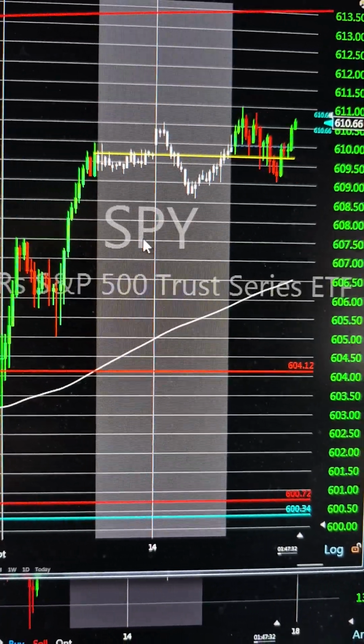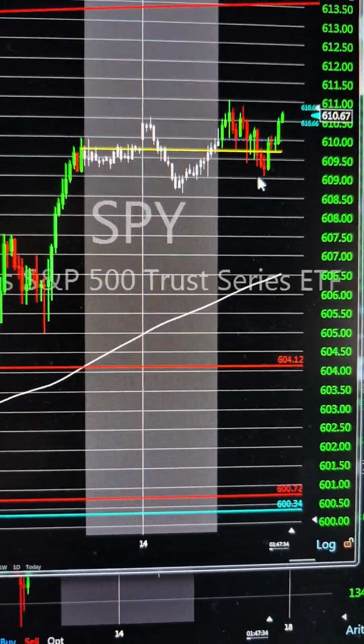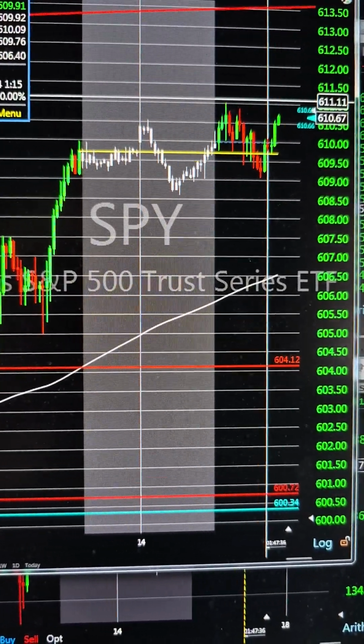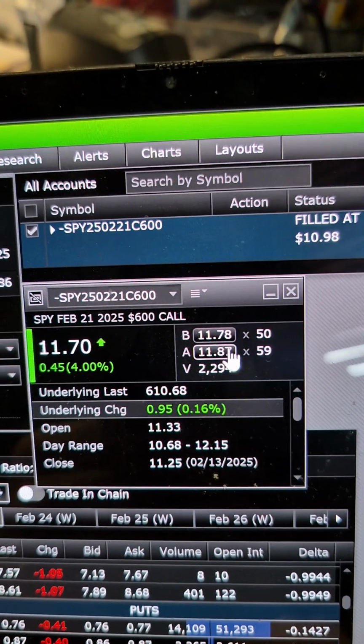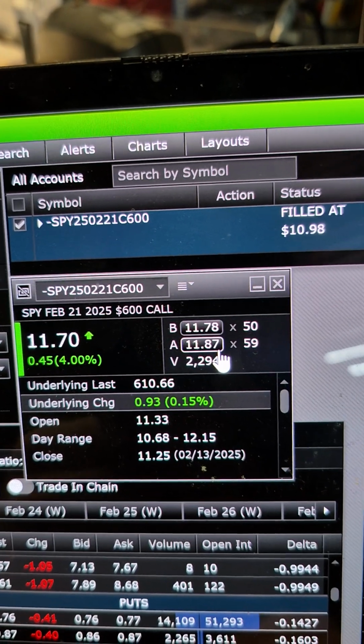So the bias is always up. Seem to want to take out a little liquidity down here. Now we're working towards the highs of the day. So the options that I bought are moving up nicely. I bought the 600 calls at 10.98. They're asking 11.87 right now.